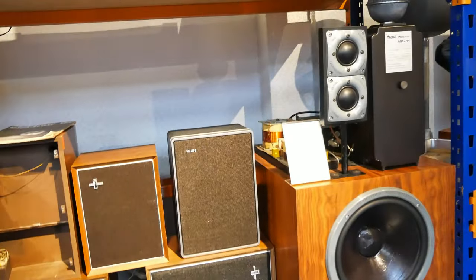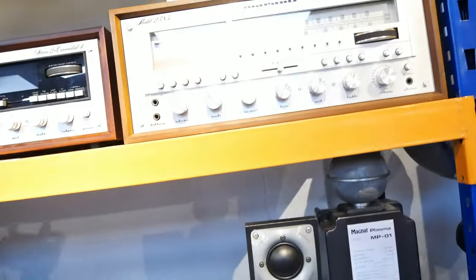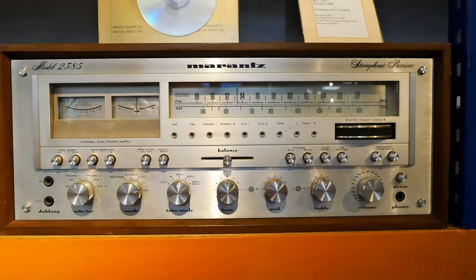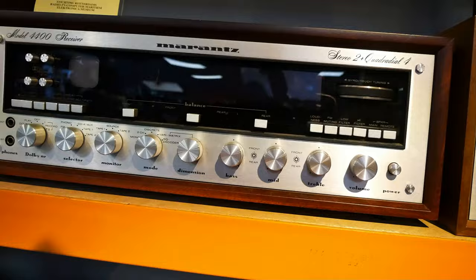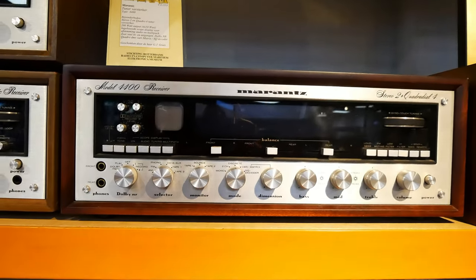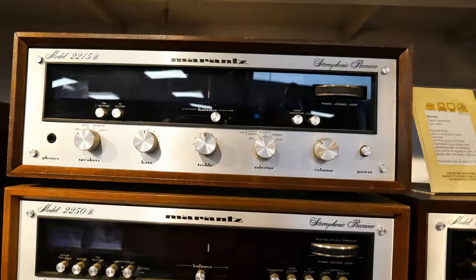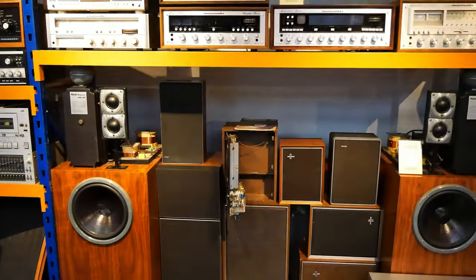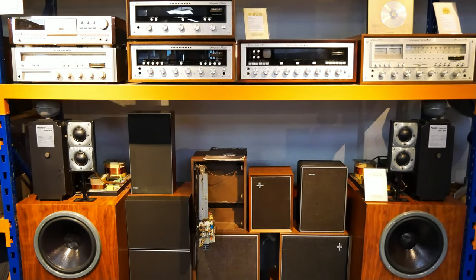Over here in the middle we see some Philips speakers. The sound of Philips was beautiful, my friends. And right on top of that Philips, watch this, my friends. Unbelievable. The Marantz 2385. The Marantz 4400. John Direct have two of these. Beautiful, beautiful, beautiful stuff. The Marantz 2250. The Marantz 2250. The SR 2000. Unbelievable. This is a picture, my friends. This is a beautiful picture.